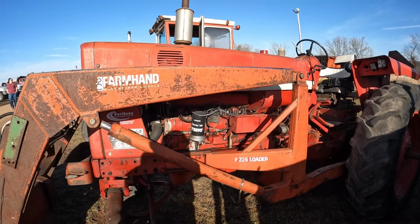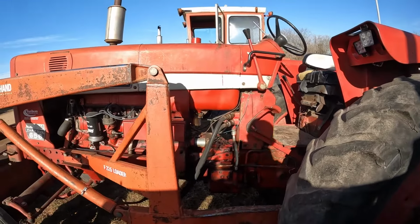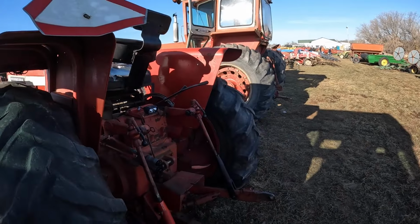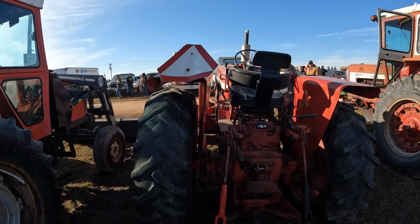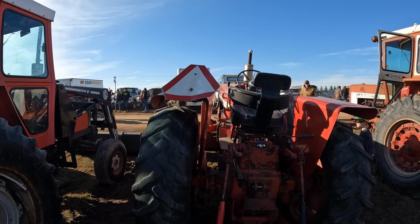This is another one I'd be interested in. Hopefully you can hear me over the sound of this one. It's a 656 gear drive. It's not hydrostatic. I'd prefer hydrostatic, but gear drive's nice too. I was figuring, being that the Super M doesn't have enough hydraulic power, the 656 might be nice. It's a gasser.